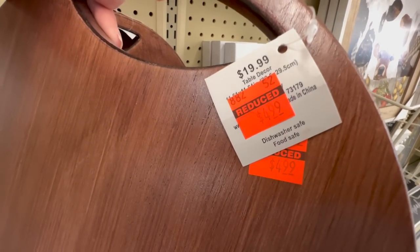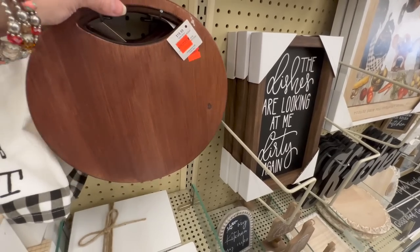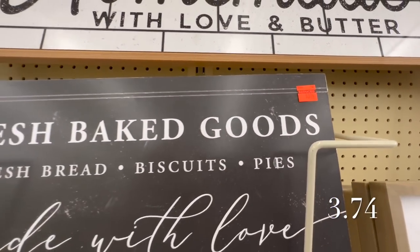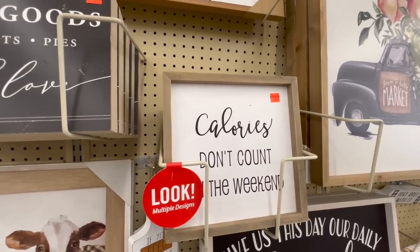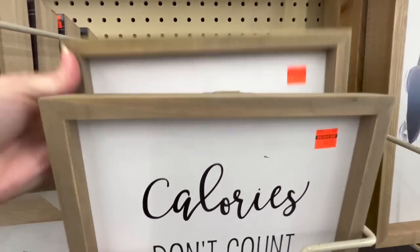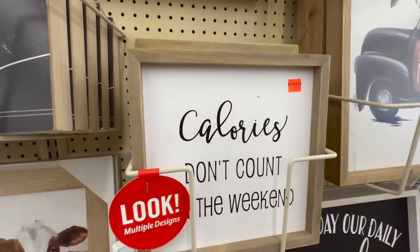Now, this next section is very farmhouse inspired and I love it for your kitchen. And you know how I love a good cutting board and these prices are wonderful. So if you're looking to give your kitchen just a little bit of a spring or summer refresh, definitely head to Hobby Lobby now so you can pick up some really nice wall art and tabletop decor to spruce up your space.